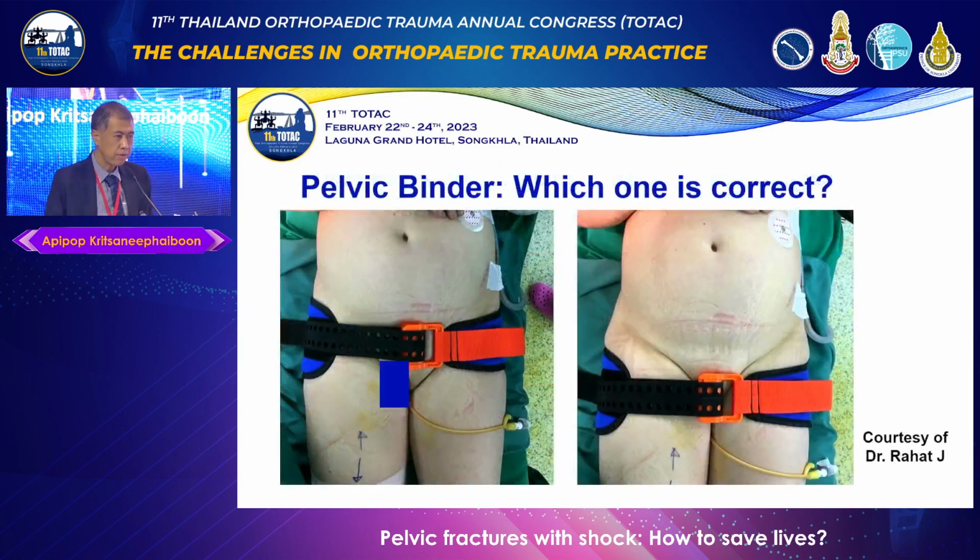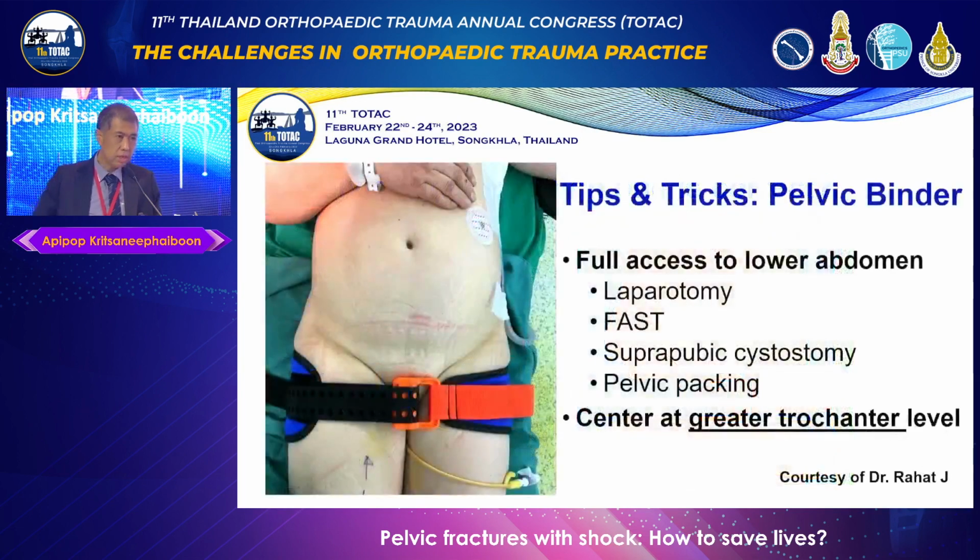For the pelvic binder, you have to place it in the correct position, at the trochanter level, because you have to leave the lower abdomen free in order to allow the general surgeon to assess the abdomen. Sometimes you have to do a FAST or laparotomy, and sometimes the patient has a bladder injury, so you have to consult a urologist to do a suprapubic catheter, and sometimes you have to do pelvic packing. So always at the GT level.